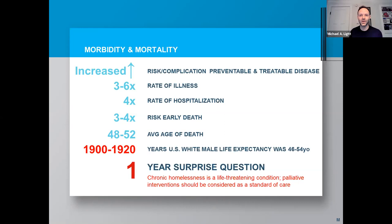So thinking about palliative interventions considered as a standard of care, often earlier in care, and remember that some of the core pieces like advanced care planning or understanding legal next of kin are important conversations. Goals of care conversations are important at a much earlier stage if we're going to really meet the need of people who have traditionally had less access to specialty and even primary palliative care services.